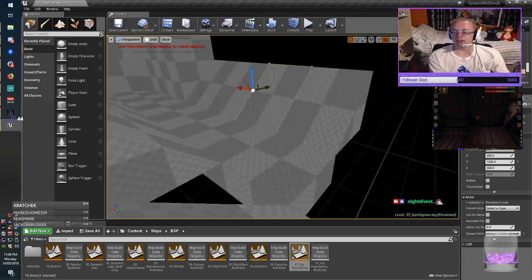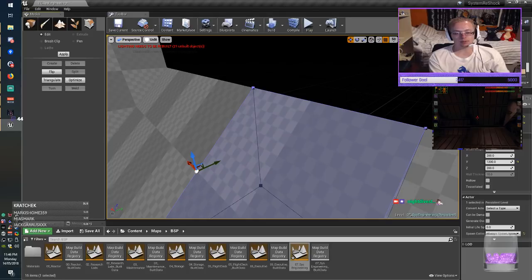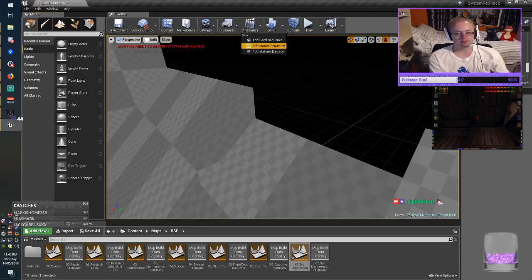Okay, game, I'm gonna roll with you, but if there is no good reason why this floor is slightly different, then you're getting changed later.